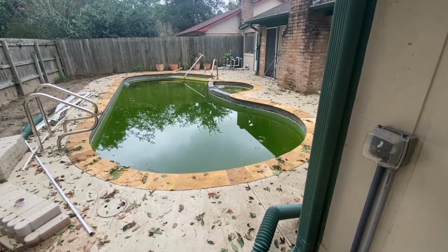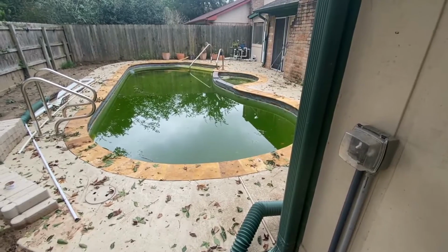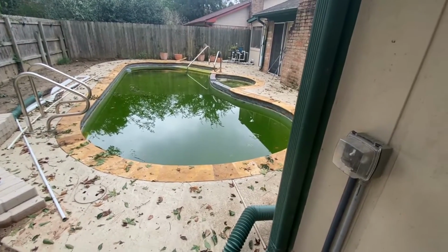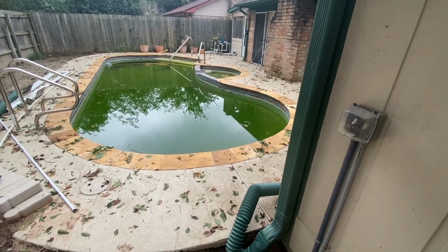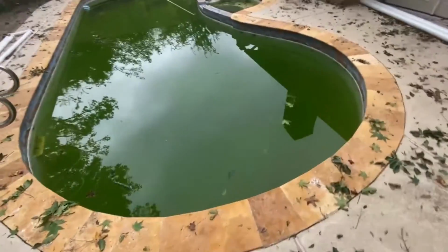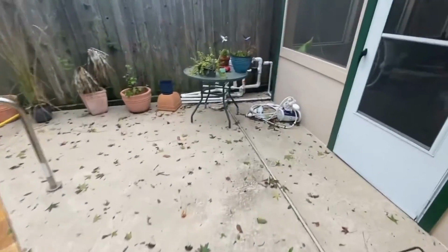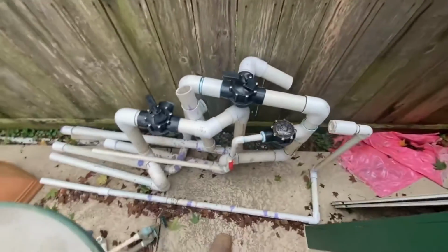Other than that, plumbing issues, I mean, that's pretty much all the plumbing entails. I might have said that backwards. That entails all that the plumbing is supposed to do, but it didn't. So, also, let me try to get around here, not fall. It's muddy. We'll go take a look at the plumbing over here and kind of go over how everything was tied into the equipment and so on.